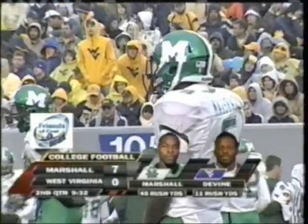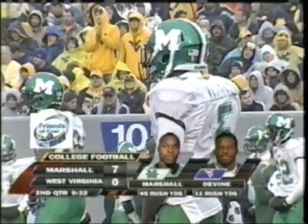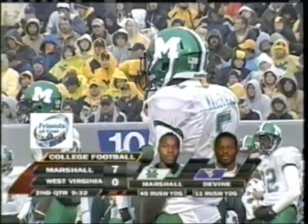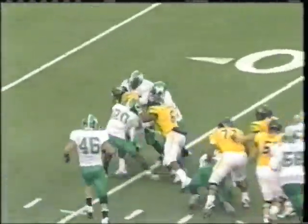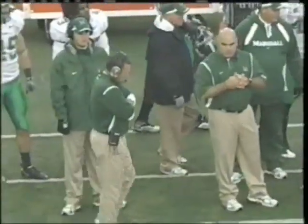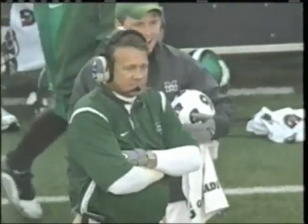For the third time in 4 years, the Friends of Coal Bowl is being played in Morgantown, and you see the difference in the numbers between Devine and Marshall, the two guys we talked about. Well, they're number 2 and number 3 in the FBS, but I tell you what, Noel Devine has been contained by the Marshall defense. Defensive coordinator Rick Minter mentioned that this was going to be the biggest challenge they faced all year, and they have stepped up to the challenge. They're not really doing anything special. They're not bringing a whole lot of blitzes. They're just playing sound football, and they're tackling.